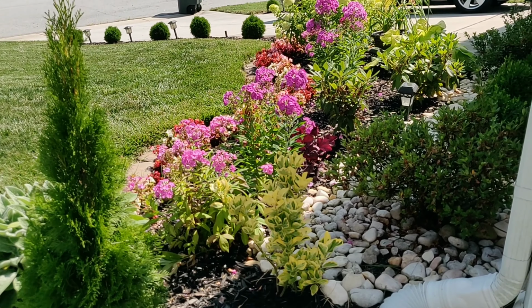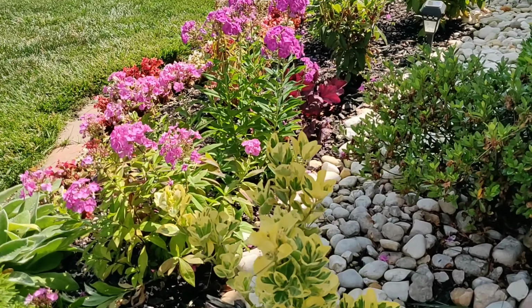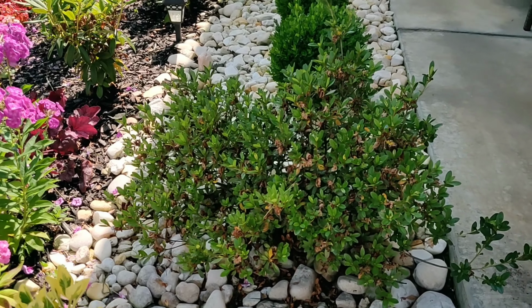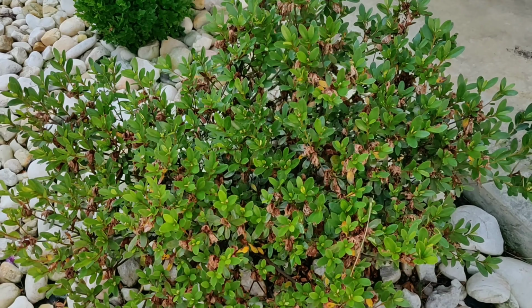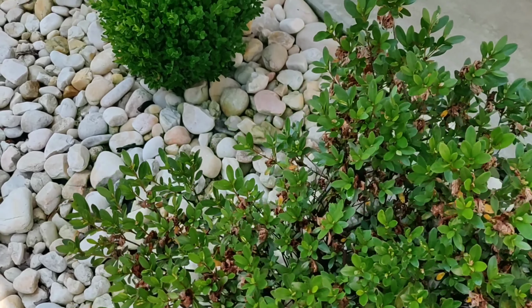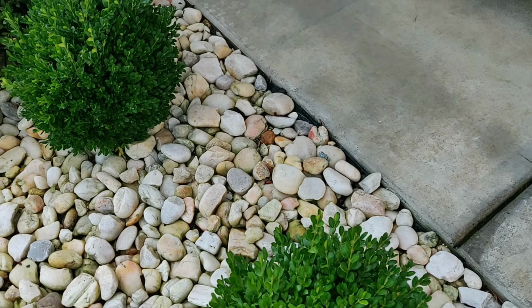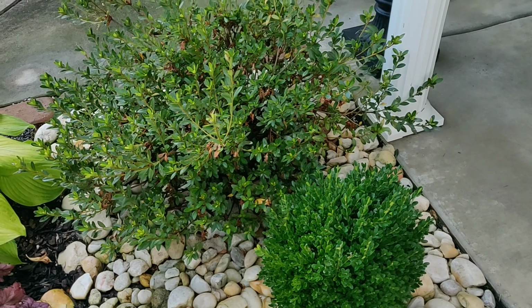There's a look of everything. Oh yeah, and I have another euonymus here. And then try to step in here without stepping over anything. This is an azalea bush, blooms hot pink flowers. I've got 3 boxwoods, and then another azalea.